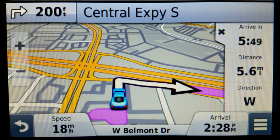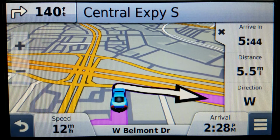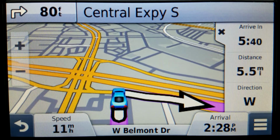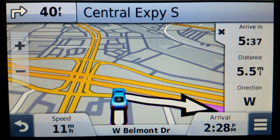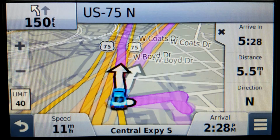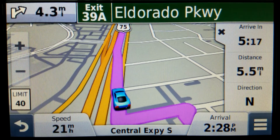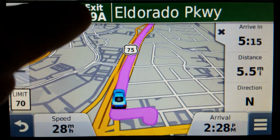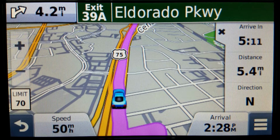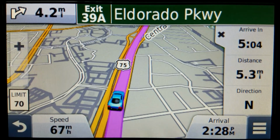Garmin nuvi 56 LM. This is my new daily driver. It doesn't have all the features of the latest models, but it does have one thing that is a joy to use, and you're going to see it in just a moment. Right there. Big exit numbers. Let me get that in view a little better. Yeah, it's about as good as I'm going to get.